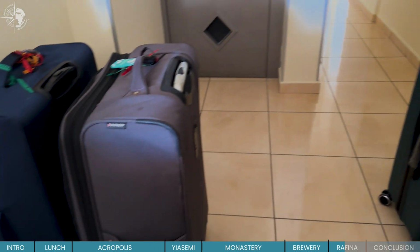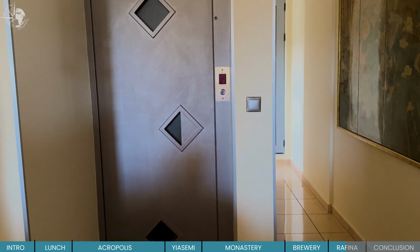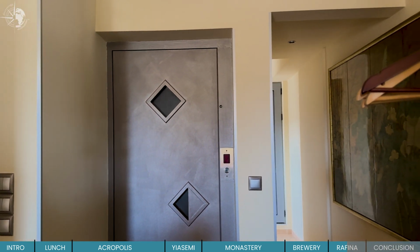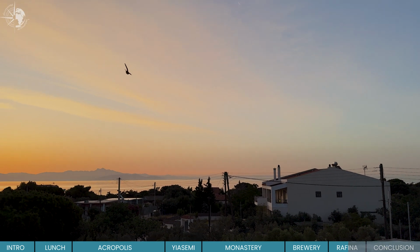Back at the rental, we spent the evening balancing luggage weight because, let's face it, souvenirs added up. After some trial and error, everything was finally in check for our morning flight.